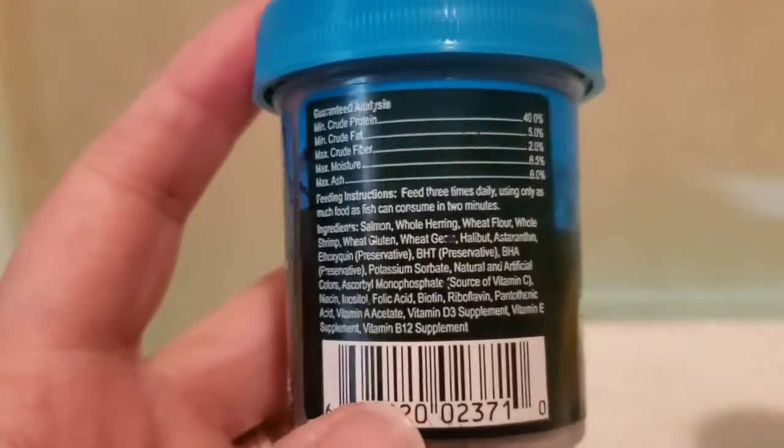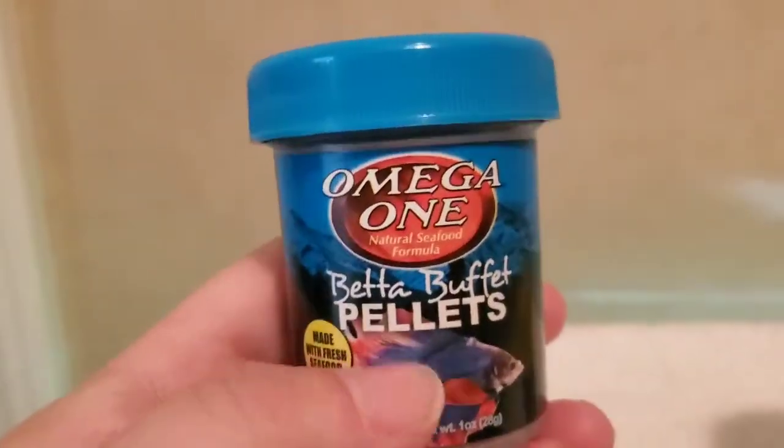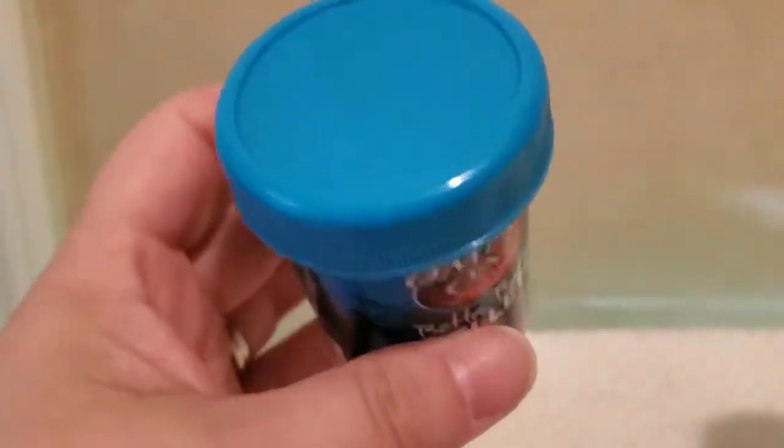But this is exactly what it has inside of it. I absolutely love this brand. It's an awesome brand and my Betta Fish absolutely love them. And this is a good size quality of pellet.